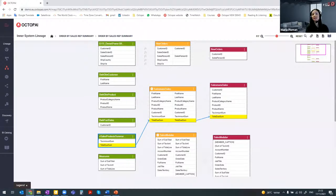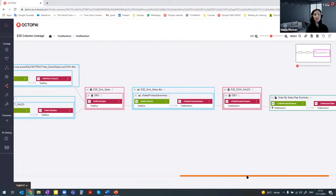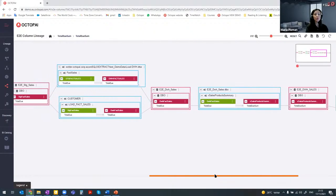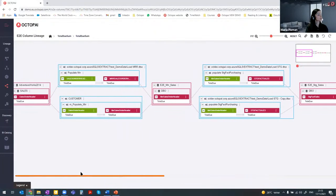Now, if I need to understand the end-to-end lineage of this column, all I need to do is simply click on the three dots here and choose end-to-end column lineage. And in a matter of seconds, it will show us the end-to-end lineage of this column from the moment it entered the BI landscape all the way through to reporting and analytics.